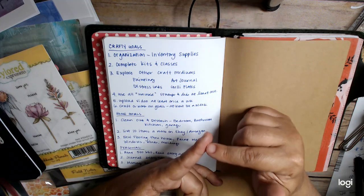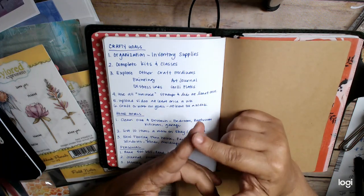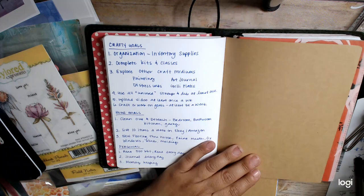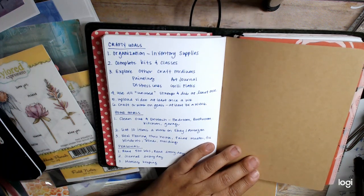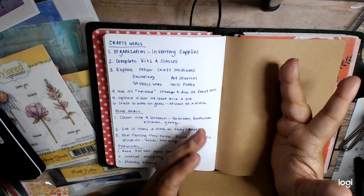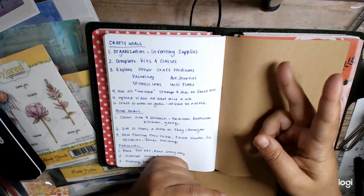The other thing is explore other craft mediums, such as painting, getting better with using my distress inks, art journaling, which is what you see with this one. I'm doing the Wandering year-long media class, art journal class. I'm doing that, and I've already done both layouts for that one in this book. And working with jelly plates, which I'm already doing, and I did the class for that, so that's two things.